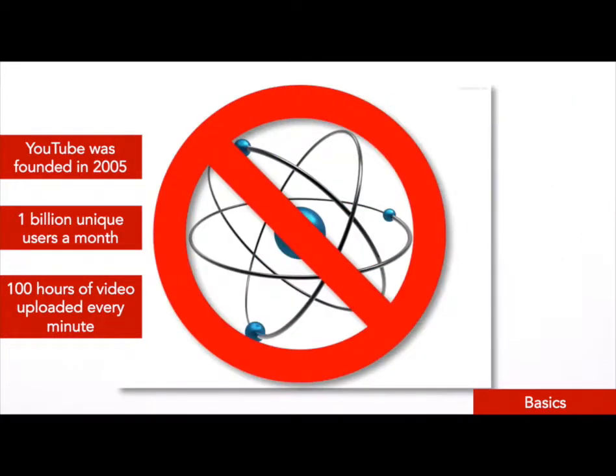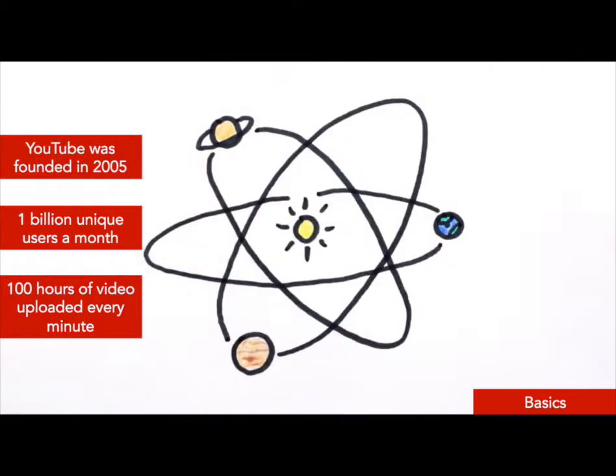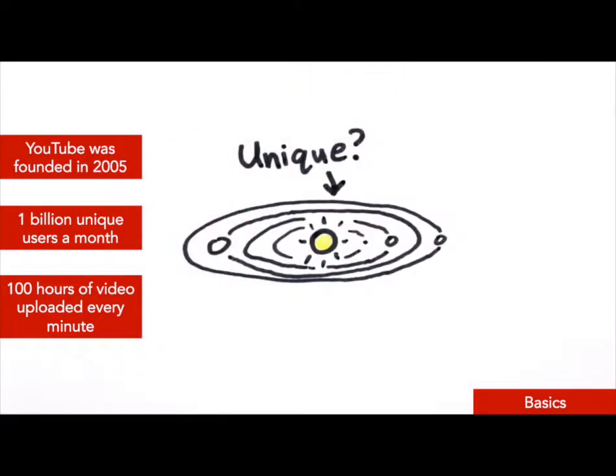So YouTube now has over 1 billion unique users that come to watch videos a month. And there's about 100 hours of video that are uploaded every minute. So you have a lot of competition when you're on YouTube.